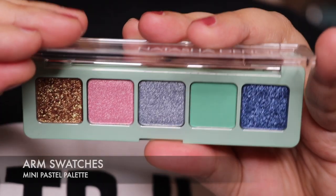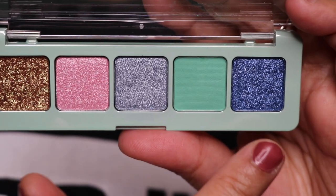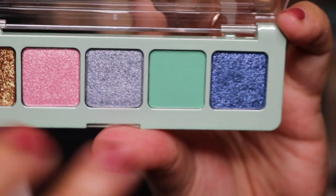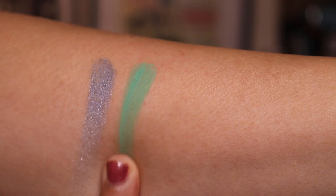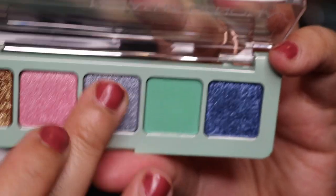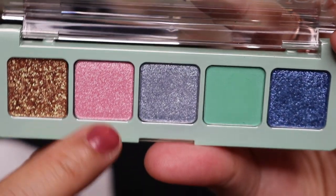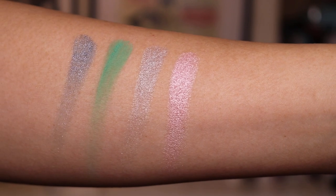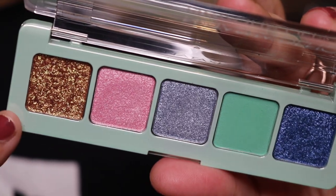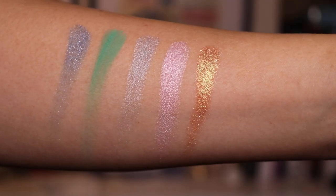Okay, so let's just take a look at each colour. I'm just going to do an arm swatch for you now. The first one we're going to swatch is Sea Star. The second colour is called Ari. The third shade in the middle is called Ontario. This one is called Twiggy. It's very nice. And the final shade here is called Aurora. Beautiful colours.